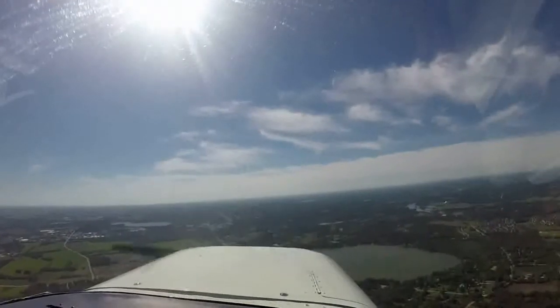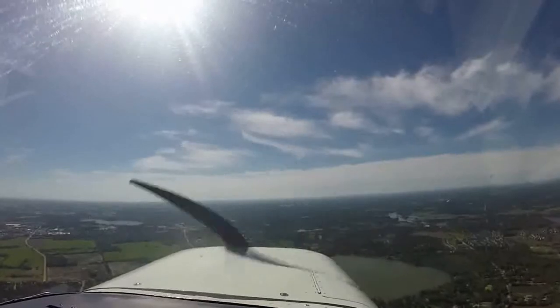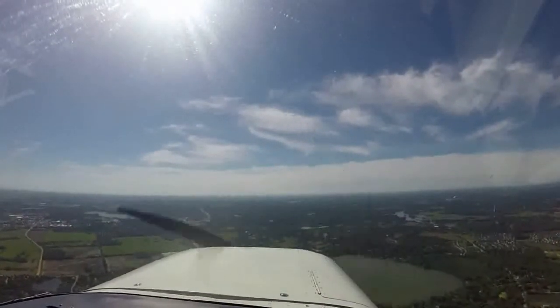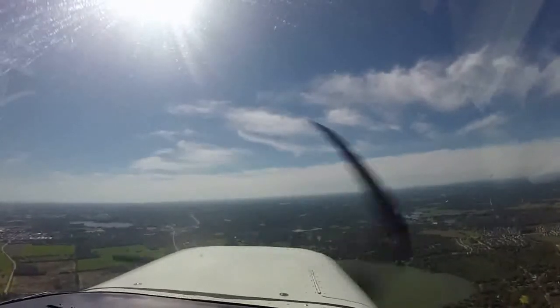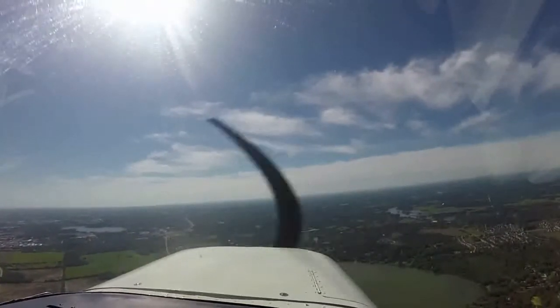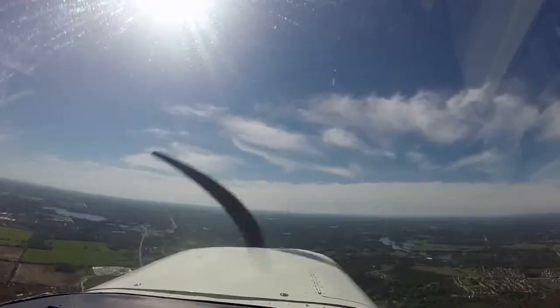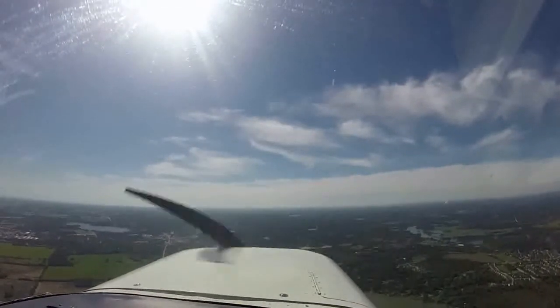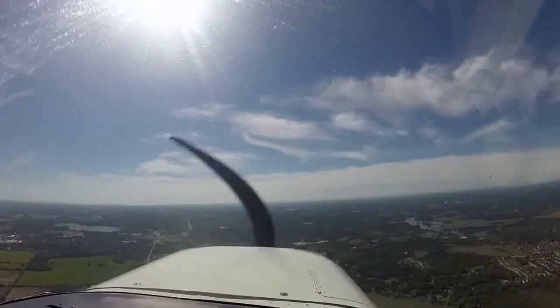Chicago Executive Airport information Papa, 1352 Zulu, wind 010 at 8, visibility 10, sky is clear, temperature 18, dew point 11, altimeter 3015. ILS runway 16 approaches in use, landing and departing runway 34 and 30. IFR unable to cancel IFR circle, advise Chicago approach on initial contact, advise initial contact, give information Papa.